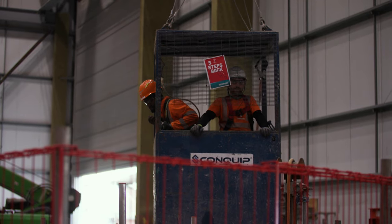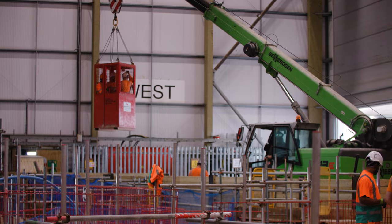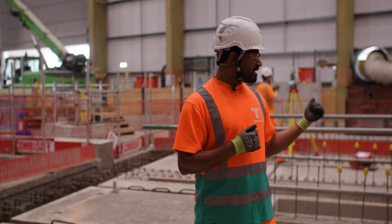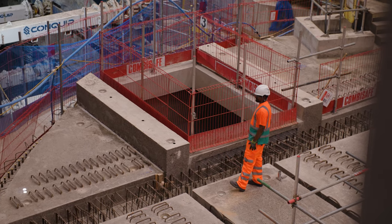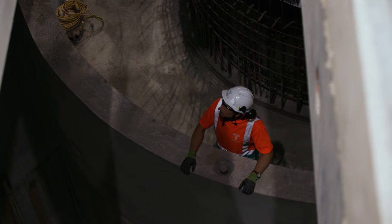The future plans are once we finish the topping slab, then we have to build a ventilation head house, which is right behind me. That's going to connect to the ventilation culvert, which is ultimately going to connect into the ATU. After completion of that, we have to remove the acoustic shed.